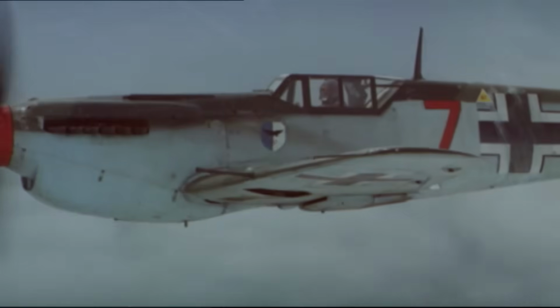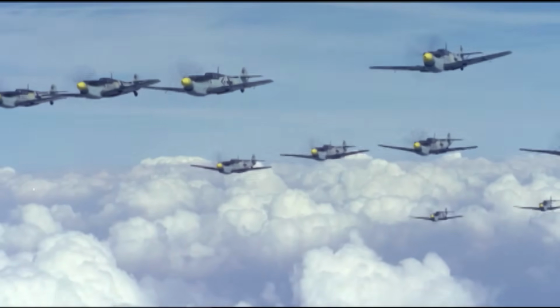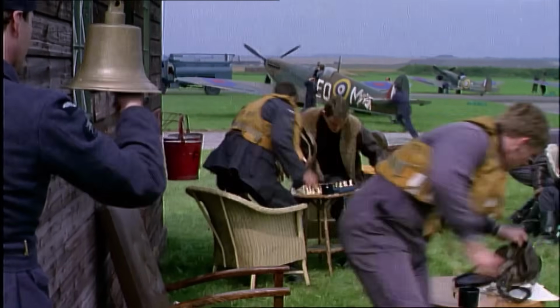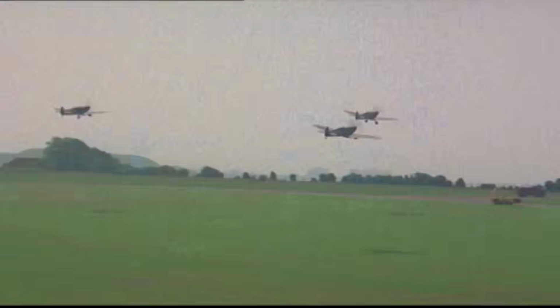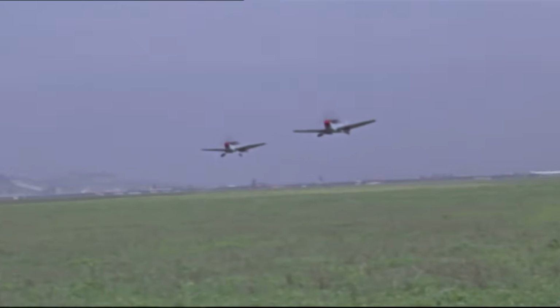The morning of the 10th of July, 1940. A German reconnaissance aircraft escorted by Me-109s approaches a convoy of British shipping about to pass through the Channel. Six Spitfires from 74 Squadron, based at Hornchurch, are scrambled. The reconnaissance aircraft and its fighter escorts are engaged and driven off. But the Germans are now aware of the convoy's position. They prepare to attack in force.